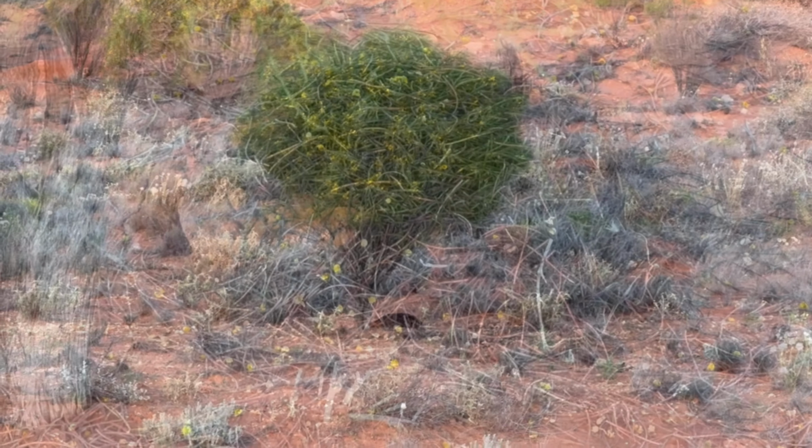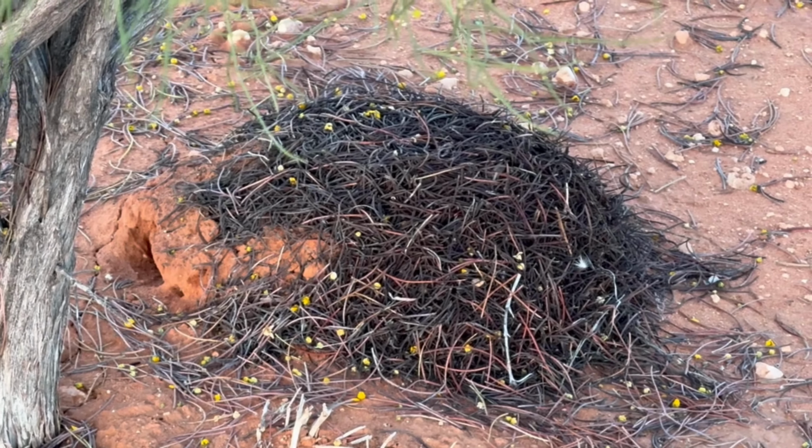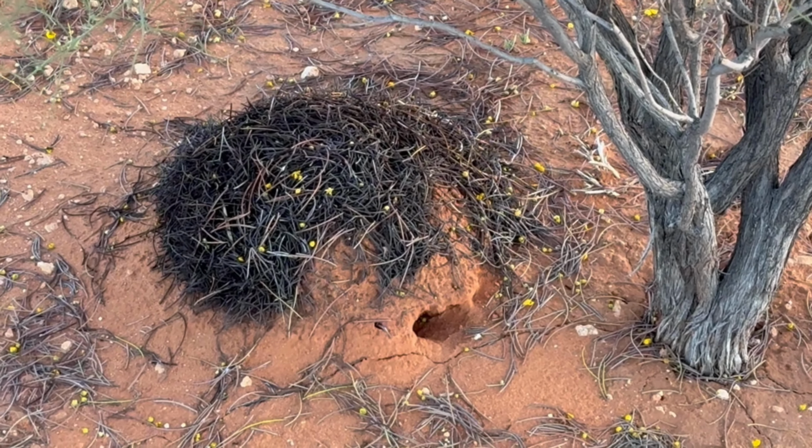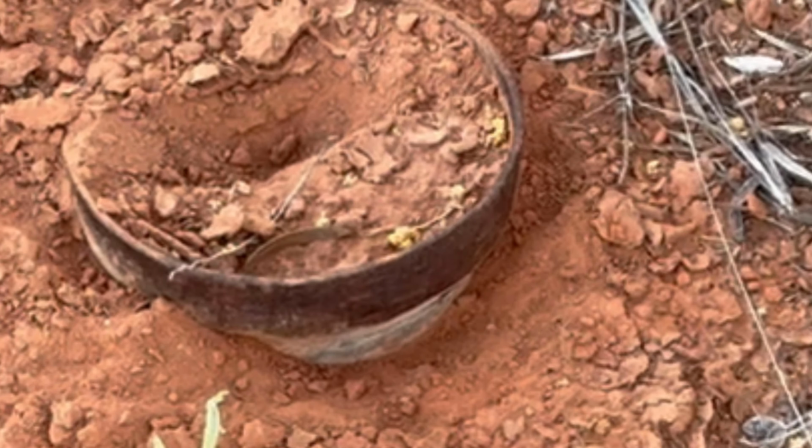See. An ant's nest, I believe. Be nice and cool in there. Looks like a bit of bore casing there.